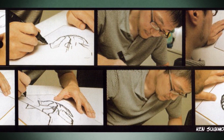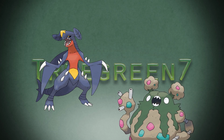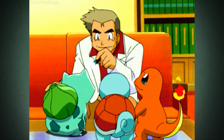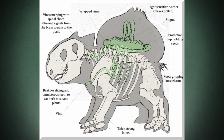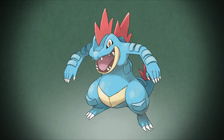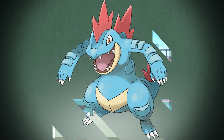We all know that the design of a Pokemon directly influences its popularity and appeal, as proven by the fame of Garchomp and the infamy of Garbodor. I'm going to list, in ascending order, the Pokemon that I believe have the most impressive, creative, functional, and original designs. For example, I love Feraligatr, partially because of its killer appearance. But design-wise, it's just an alligator with thumbs.